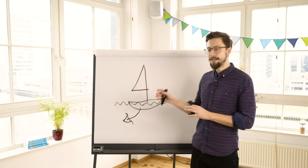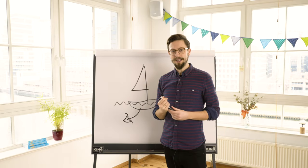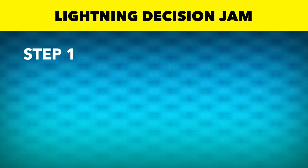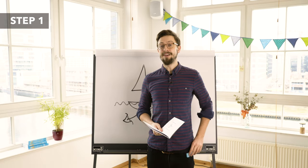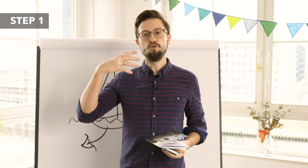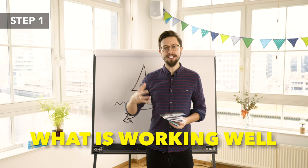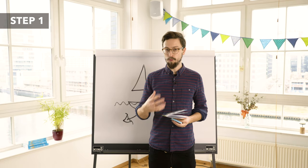You just draw it on a whiteboard, on a piece of paper, but big enough so that there's actually enough space. And step one is start with the things that are working. So the first thing you're gonna do is give everybody a block of sticky notes and give everybody 4 minutes to write what is working well. So what are the positives when it comes to the challenge that we're working on today?